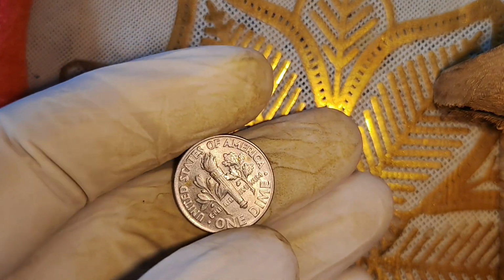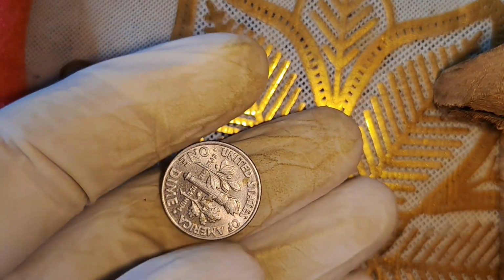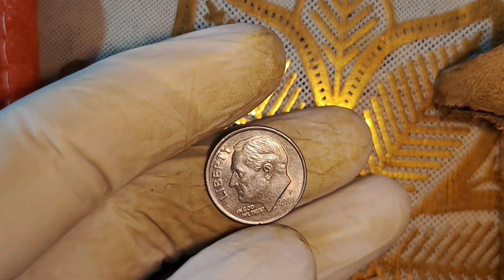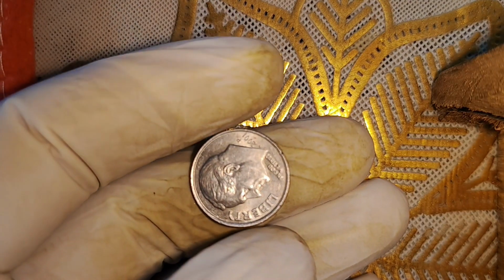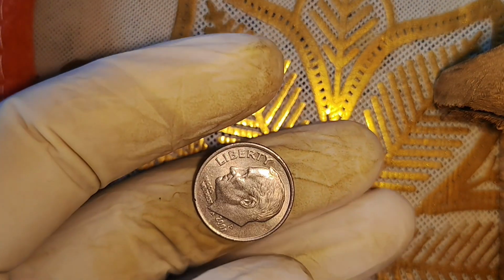So, how does a coin that was mass-produced, one of over 1.3 billion Roosevelt dimes struck at the Philadelphia Mint in 2001, suddenly become one of the most valuable coins on Earth? The answer lies in a perfect storm of rarity, mint errors, collector demand, and myths that surround this one mysterious dime. Zoom in on coin details under magnification.